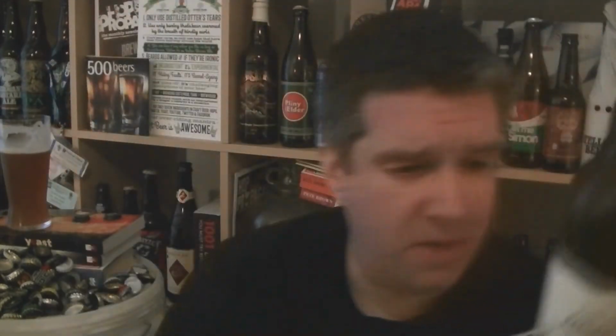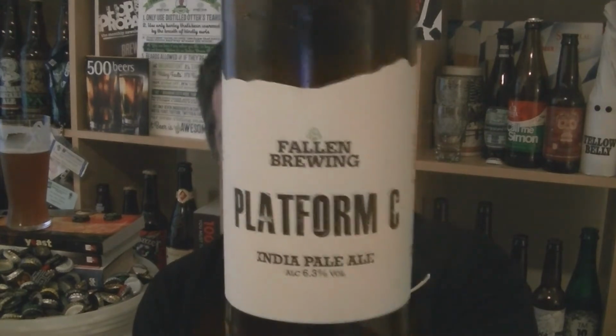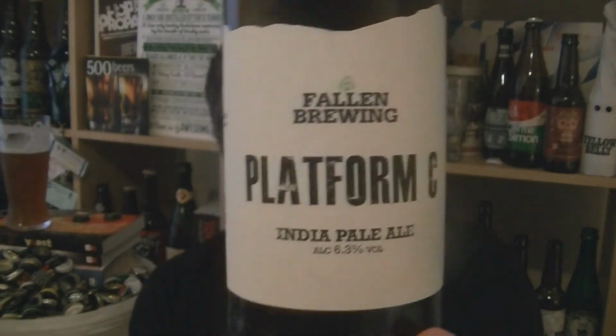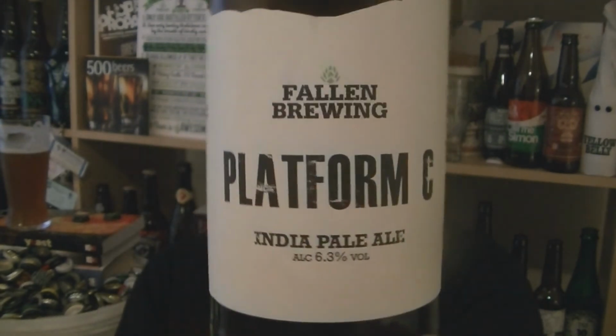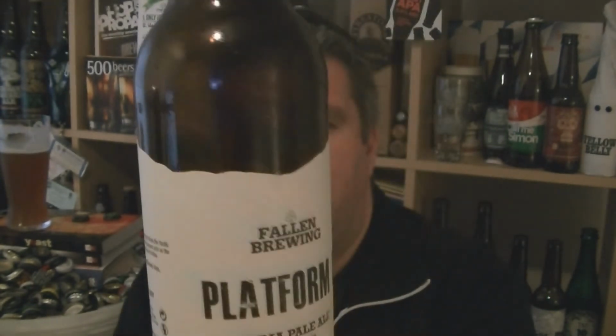So, I've no idea how fresh it is. Probably it's from a decent bottle shop. This is best before August 2016, so it might be a month or two old. If it is, it's tasting spanking. First ever bottle version, always liked the draft version, but that's the Fallen Brewery Platform C India Pale Ale at 6.3% ABV.